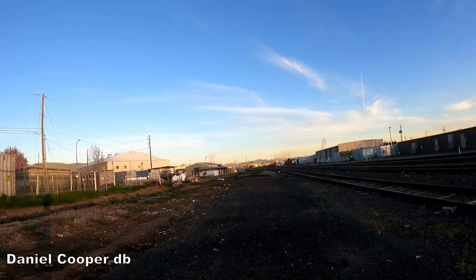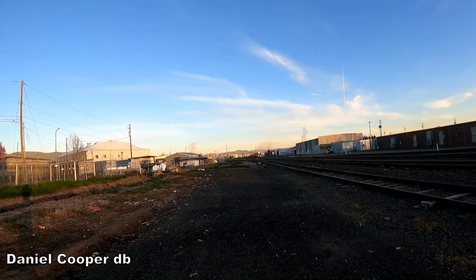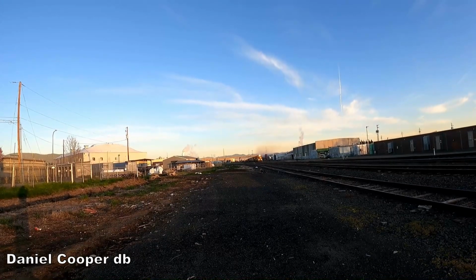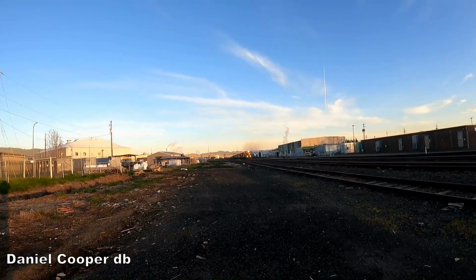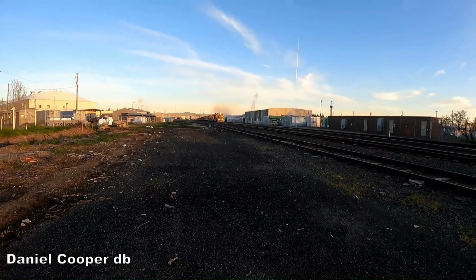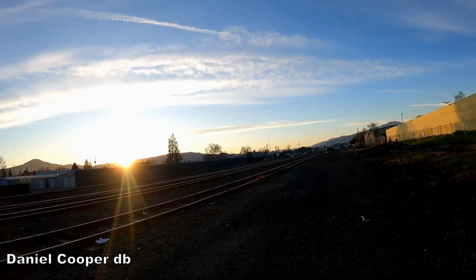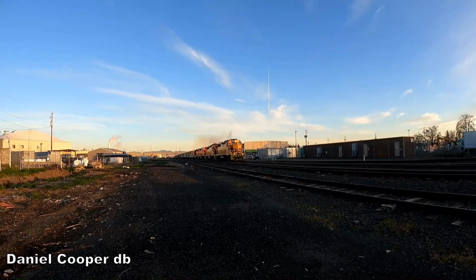He went down there and connected up to... He had time to either connect up or drop off. I don't know which, but we're going to get another blow-by of 4 locomotives, maybe. Now he's starting to power down a little. Gonna go back up.